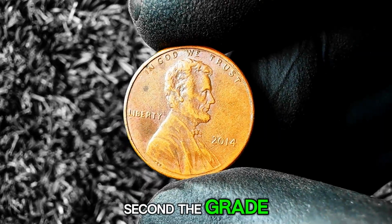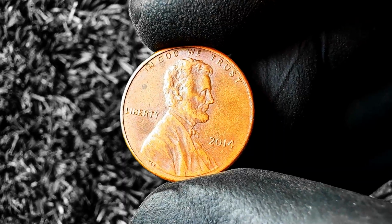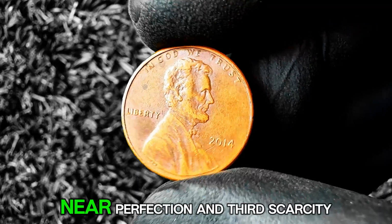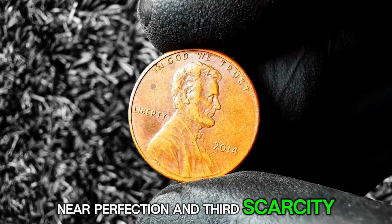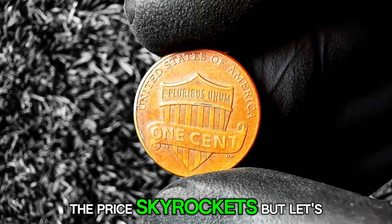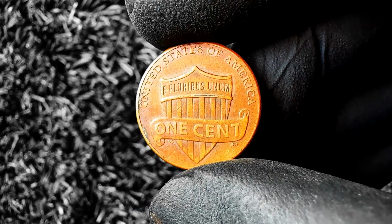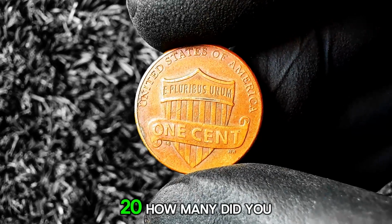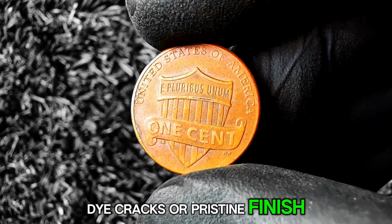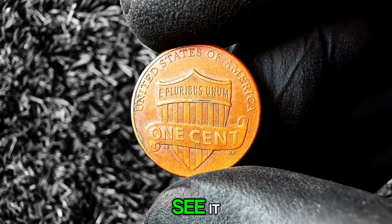Second, the grade. Coins are graded on a scale from 1 to 70. This penny, MS69 red. Near perfection. And third, scarcity. When rarity meets high condition and collector demand, the price skyrockets. Let's pause for a second. How many pennies have you looked at today? 10? 20? How many did you check for mint marks, die cracks, or pristine finish? Exactly. Most millionaires don't find treasure, they recognize it when they see it.